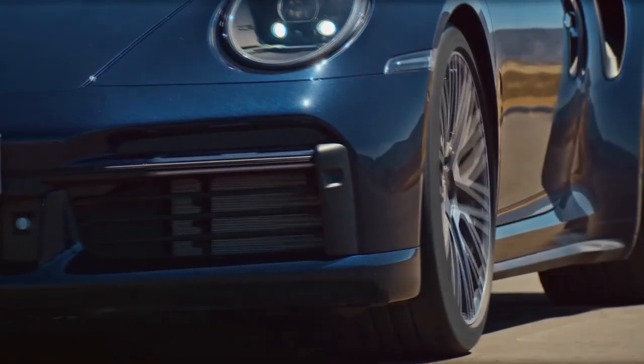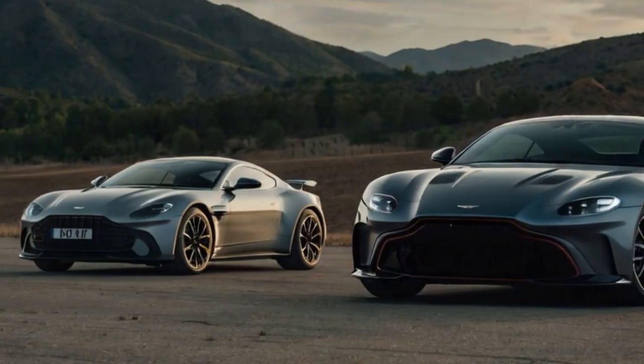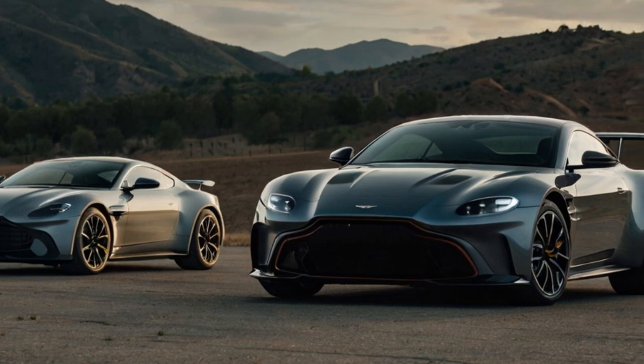The exterior mirrors rest on long, spindly arms. Otherwise, your rear view would be all fenders. This is a car you park outside the garage, so you can stare at it in the sunlight.